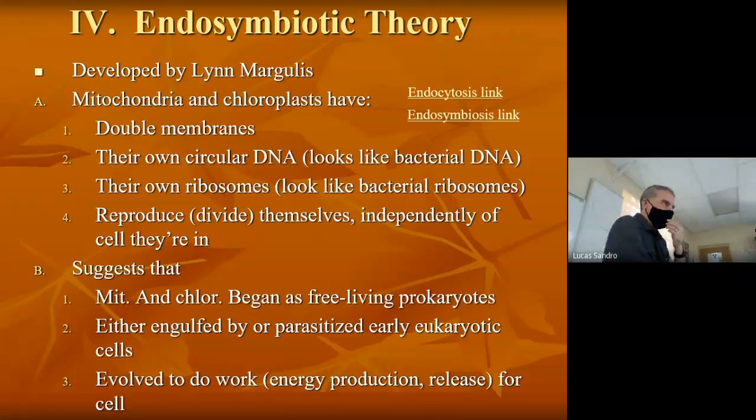And we're not talking about a time in evolutionary history when there were big critters walking around. We're talking single-celled life only. And so all there are big cells and little cells. And some of those big cells are getting their food by engulfing things.